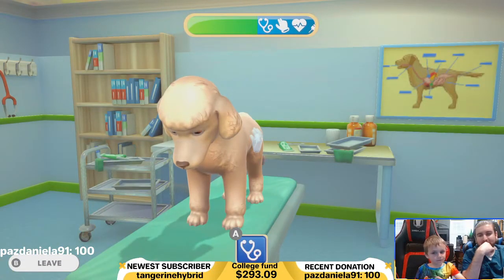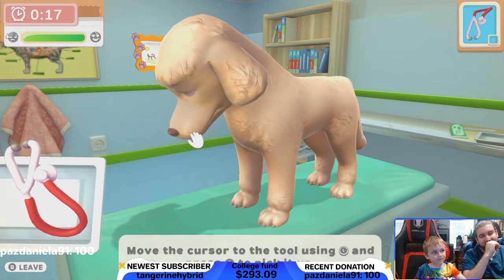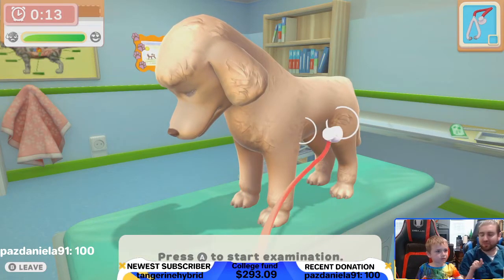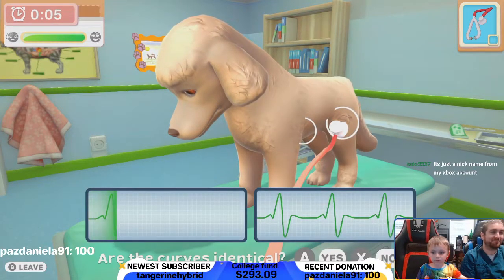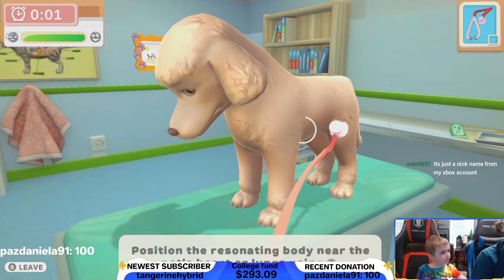So this is a poodle. He doesn't really look like a poodle, but he's a poodle. Well, the nails, they can just do it at home. That's true, they can. It's possible. Yeah, they can just use their nail trimmer. Or put their dog trimmer. That is possible.